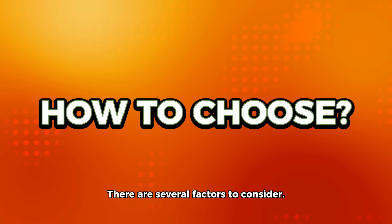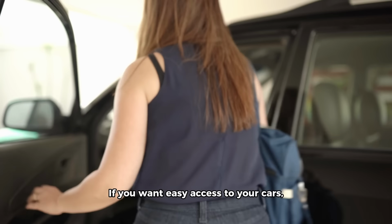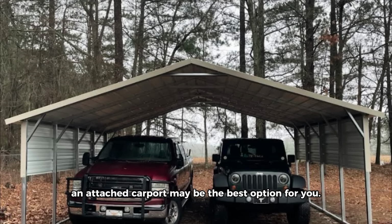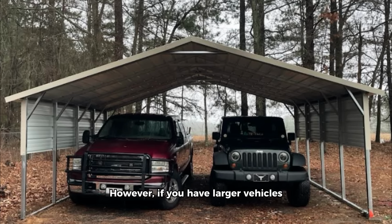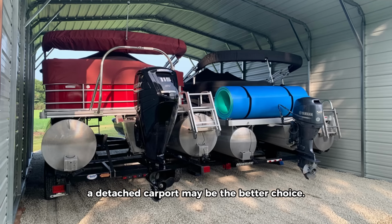So how to choose? There are several factors to consider. Convenience. If you want easy access to your cars, an attached carport may be the best option for you. However, if you have larger vehicles or want additional storage space, a detached carport may be the better choice.